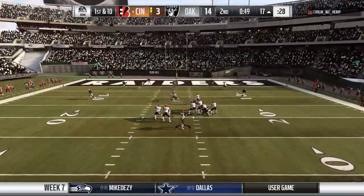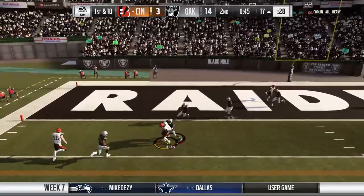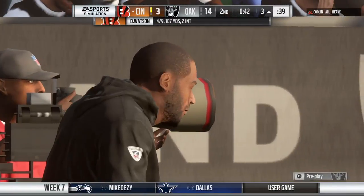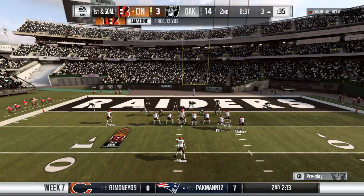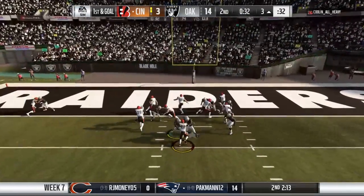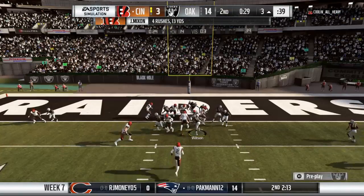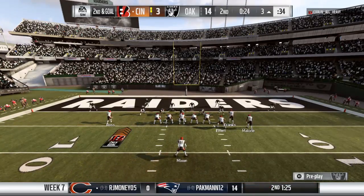From the red zone now, Watson. That is caught inside the 5. And stopped a few yards shy of the goal line at the 3. Another nice gain, 13 yards that time, and another first down. Here's a run with Mixon. And he's going to get this back to the 3-yard line and no further. They'll say no gain on the play, and it'll be 2nd and goal.